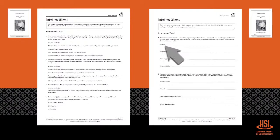So they have to give you an answer around the cut, the knife, the chopping board and the vegetables. In the past, these assessments have been written with 5 lines for each of the questions, and every question had 5 lines. What I've tried to do is to guide the student by giving you the number of lines to illustrate the extent to which the answer should be provided.